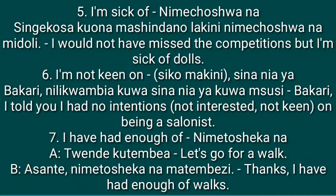Example, A: Twende kutembea. Let's go for a walk. And then B, declines: Asante, nimetosheka na matembezi. Thanks, I have had enough of walks.